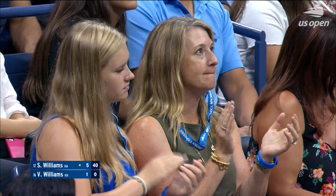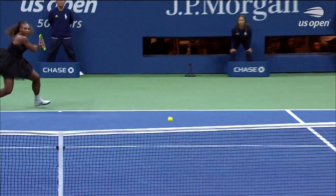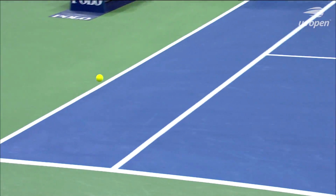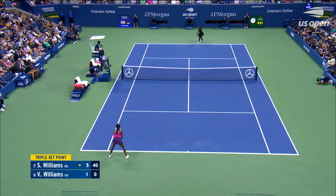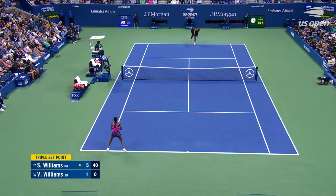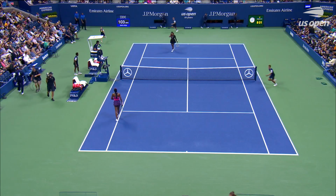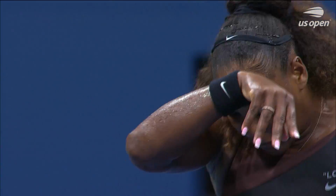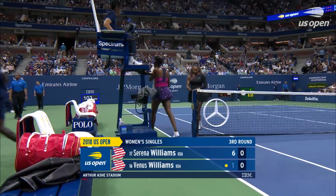Again, that's been the biggest difference. Serena immediately looking to attack very quickly. A few set points. She's hitting corners like that. It's impressive. And an ace to close out the first set in just 31 minutes. 6 games to 1. Serena has taken the opener.